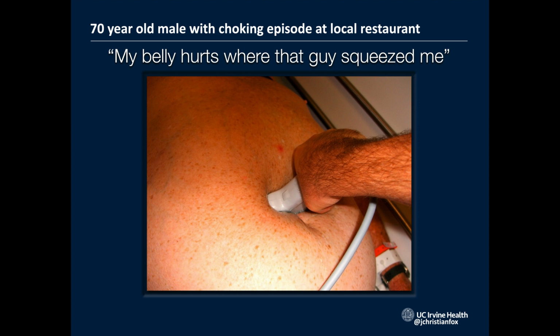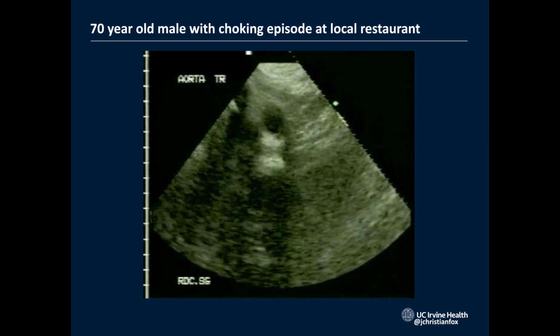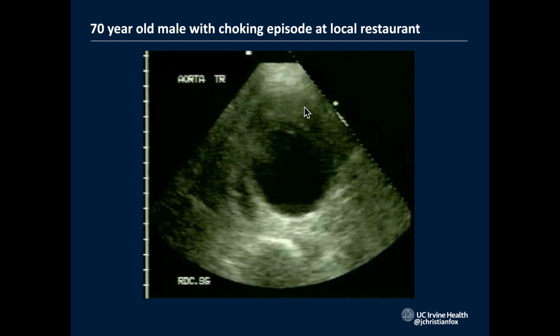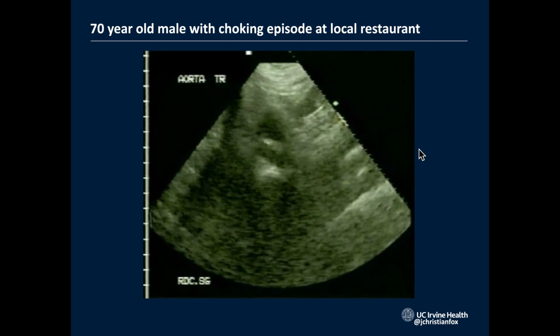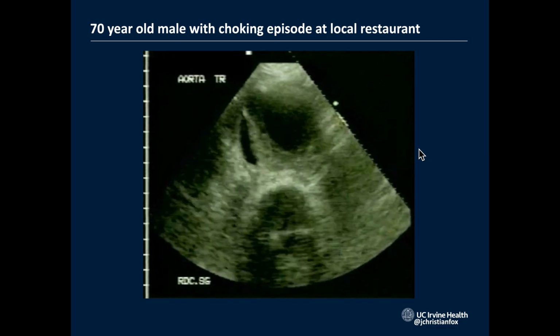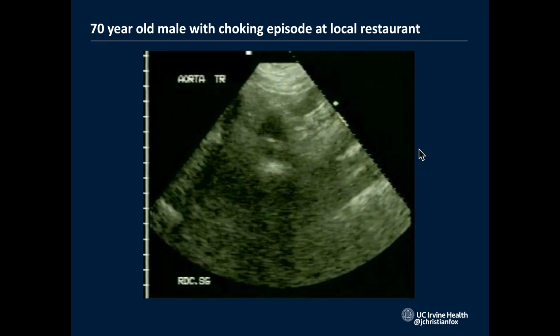Come on. But these residents, they're smart. They're onto something. And we go in there. We do this ultrasound on this guy. And sure enough, he's got this large aortic aneurysm in his abdomen. And it's like 8, 9, 10 centimeters there. And so I went ahead and called the vascular surgeons.